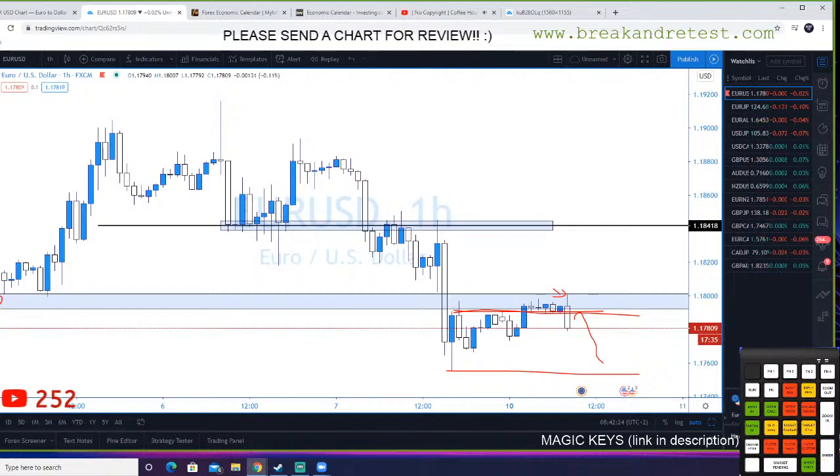So if there's a trade on NZUSD and GBP, of course I'll choose GJ, because GJ is gonna move a lot better. It's gonna move a lot faster than NZUSD. So why not? And I have a lot more experience with GJ.